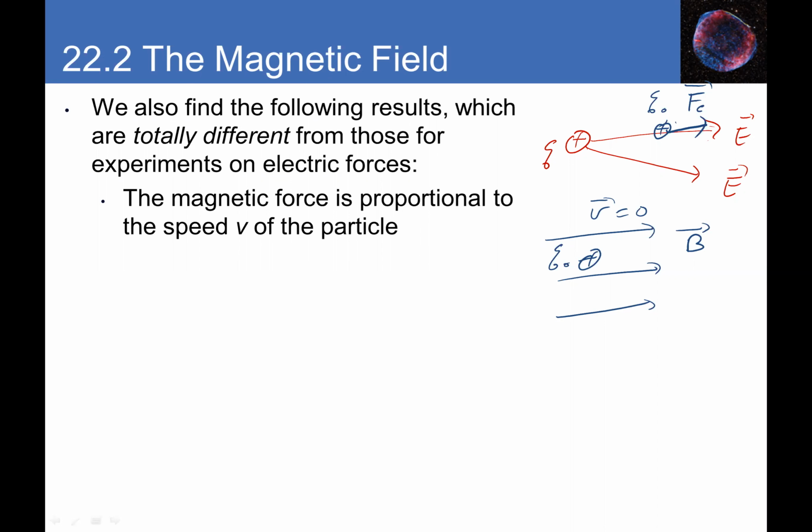So that's why the magnetic force is proportional to the speed v of the particle, okay? That means F of B, which is magnetic force, is proportional to the velocity or the speed. Speed is 0, force is 0. No matter if it's charged, no matter if there's a magnetic field there, if it's not moving, there is no force.